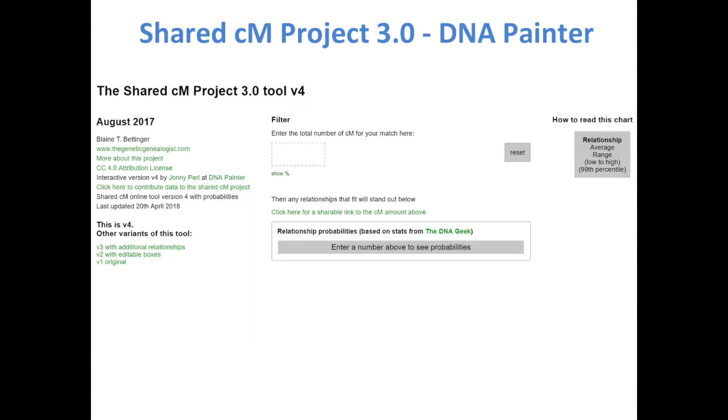Now, the best tool for working with this is the Shared CM Project DNA Painter tool created by Johnny Pearl. And this automates this whole process for you. It's absolutely brilliant. So if you've got a new match, no matter which platform it's on, my advice is always, whenever you get a new match in, look for the number of centimorgans you share with them, head over to the Shared CM Project tool and plug it in there.